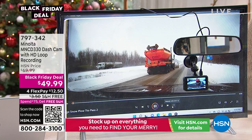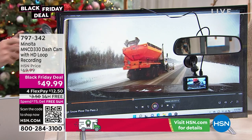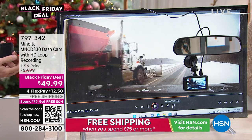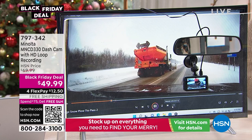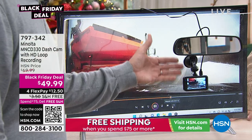Now, eventually you do want to check it because if you slam on your brakes, it'll lock down those 5-minute clips. Yep. So go back and check and delete the clips once a month. But other than that, if you get into an incident, you're going to check that day what that video clip looks like. And then after that, Michelle, you're done. It really is as simple as installing it under your rear-view mirror.